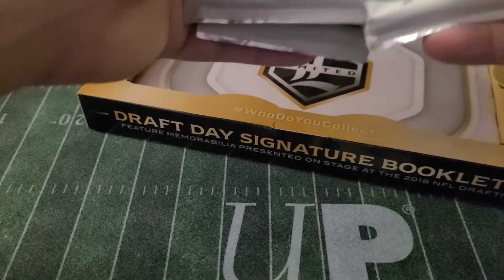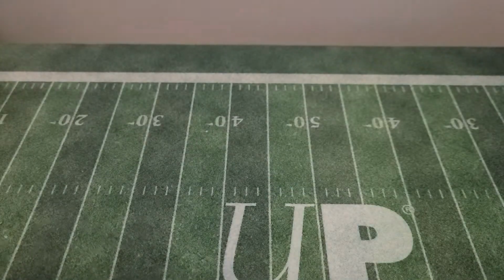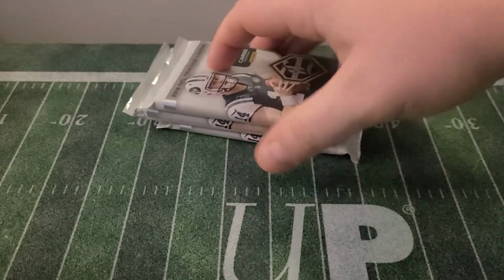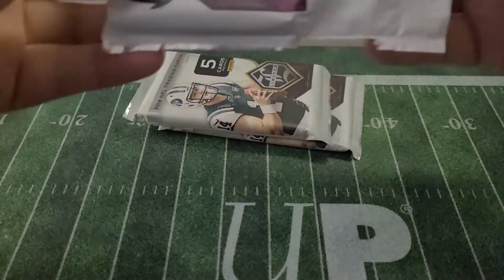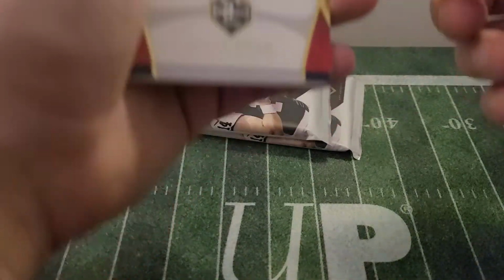So as you can see, there's just 3 packs in this big old box. Try and feel for which one. I think this is the mem. Could be the mem, could be the RPA. I'm not sure. So yeah, this is shaping up to be a pretty good quarterback class. Especially when Darnold gets out of New York, I think he'll be fine. I think he's very talented. They just haven't given him enough help around him.